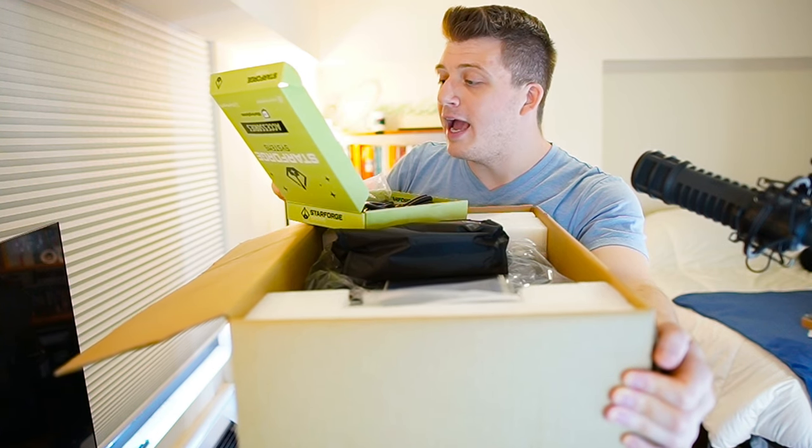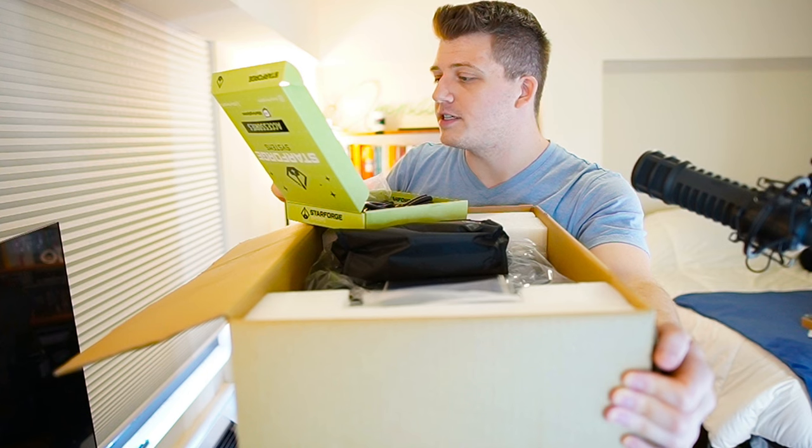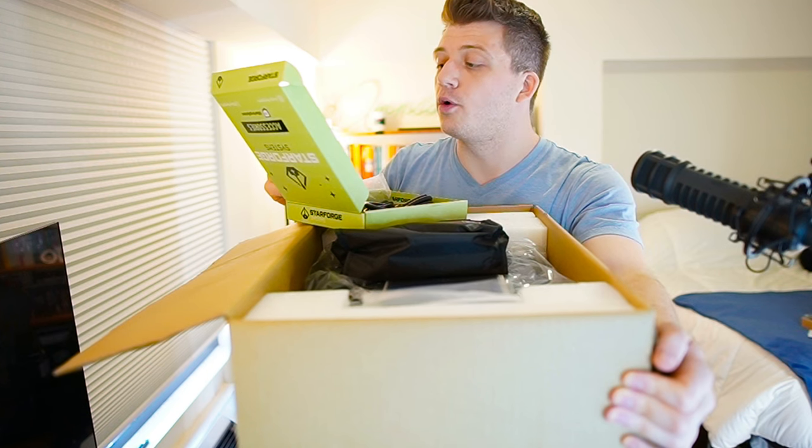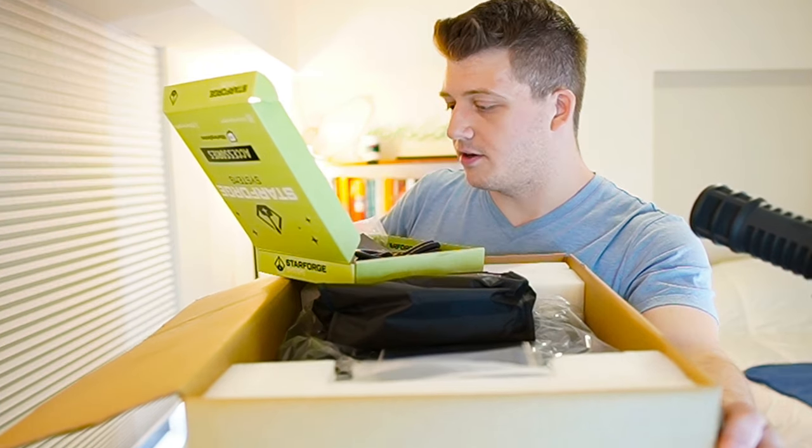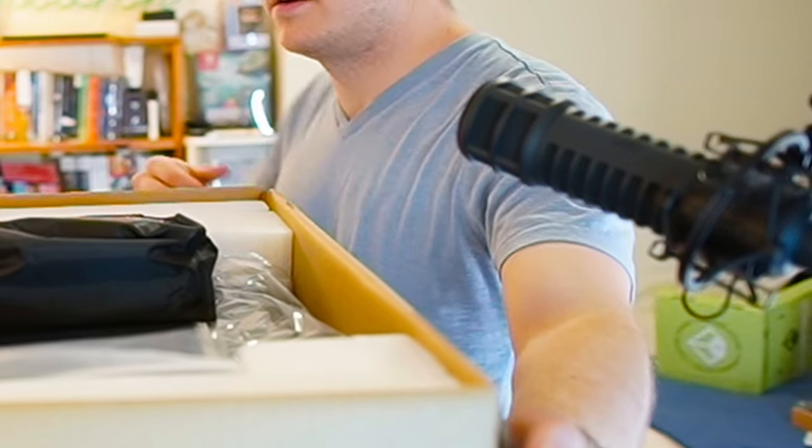It says, step one, carefully remove internal packaging from your system. Store all of your system's packaging for return / RMA purposes. Check for any damage that's been done to your computer. Okay, so yeah, we don't need that.